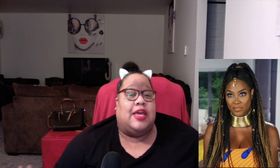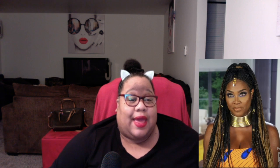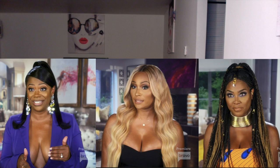So we have Kenya's second look. These are the second looks, okay? We have Cynthia's second look. And then Candy's second look. Now, Candy, I don't like your look at all. I don't like the hair. I don't like the jacket that shows all your chest. I don't mind the earrings, but this doesn't go together.